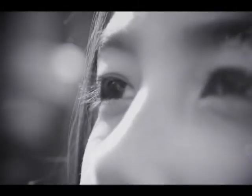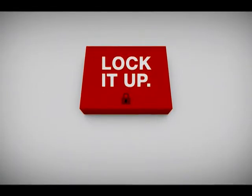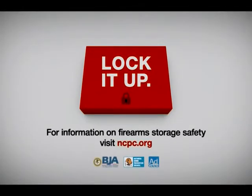You ask them to follow some safety rules. Now they're asking you. In fact, they're counting on you. Never let your gun get into the wrong hands. If you own a firearm and are not using it, please be responsible and be sure that it's stored in a safe place. Remember, always lock it up. For more information on firearm storage safety, visit ncpc.org.